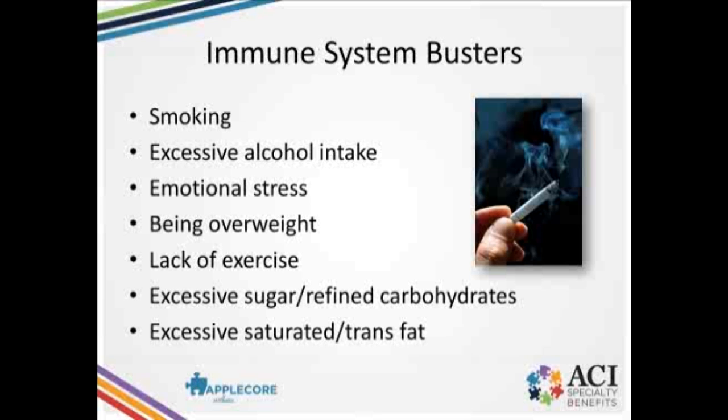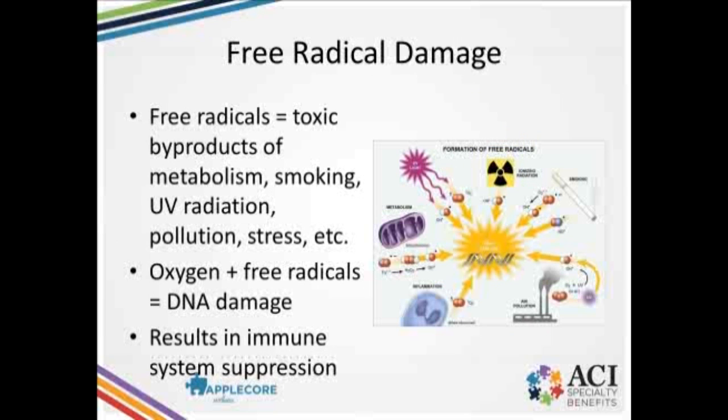Now, indirectly, lack of exercise or leading a sedentary lifestyle can result in an increased number of free radicals. A lot of immune system busters that we just talked about can create free radicals in the body. Free radicals are toxic byproducts of metabolism, smoking, UV radiation, pollution, stress, etc. When oxygen combines with these free radicals, they create a browning effect in fruit and cause metal to rust. The same type of reactions happen within our bodies, damaging our DNA. This in turn leads to immune system suppression and can cause other diseases such as cancer, cardiovascular disease, and other related diseases.